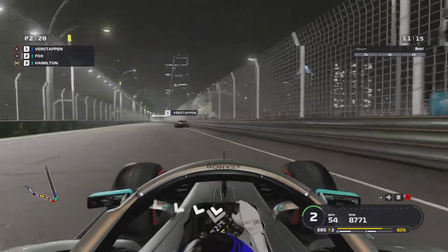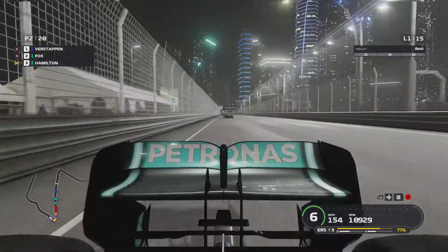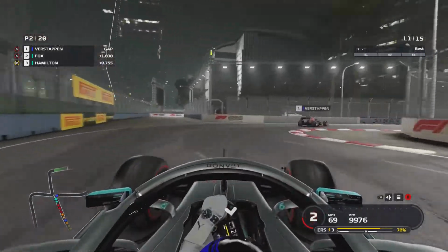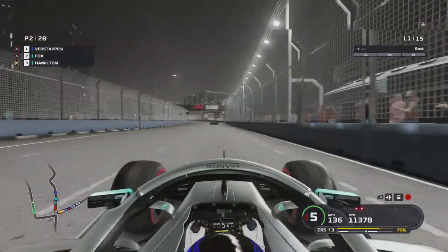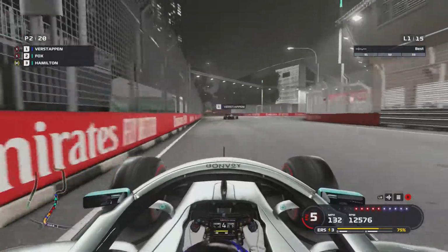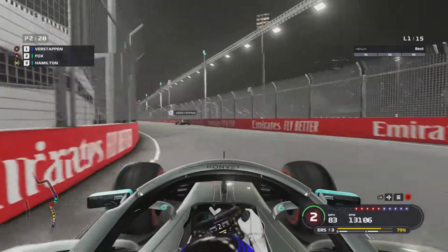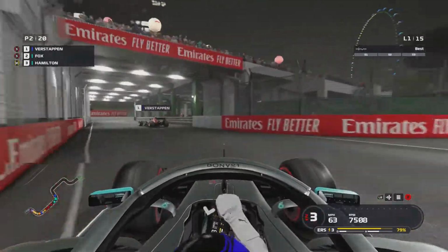Verstappen is, although, decided he doesn't want to be here for a while. So I've got to keep up with him. One second's the gap already. I need to make sure that I am comfortably pulling away from Hamilton as well. There's no point in me doing this strategy if I can't pull away from Hamilton, because he'll come back at me.